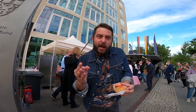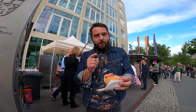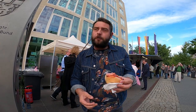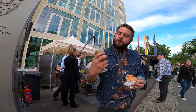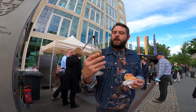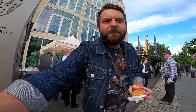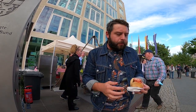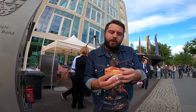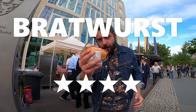Tell you what, usually I don't like snags, but this snag is one juicy, tender German snag. Sensational. Here at Unity Day in Berlin, washing it down with a Carlsberg Export Pils, which is basically a Pilsner. And you get that blend of a real meaty Pilsner type of cuisine. All in all, we'll give it 4 stars. Cheers.